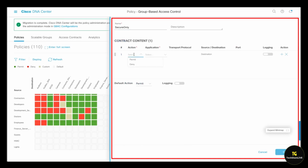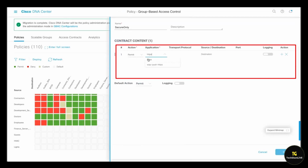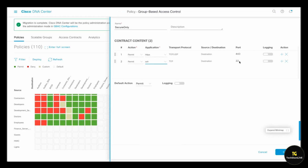What I'm going to allow is HTTPS, and I'm going to go ahead and allow SSH. And I'm using this application here, but if I wanted to, I could also just use strict TCP and UDP port numbers. So if I have some kind of custom application that's not a name that's in my list, I can still do that. If I wanted to do HTTP and I didn't want to type HTTP here, I could still do port 80, that kind of thing.